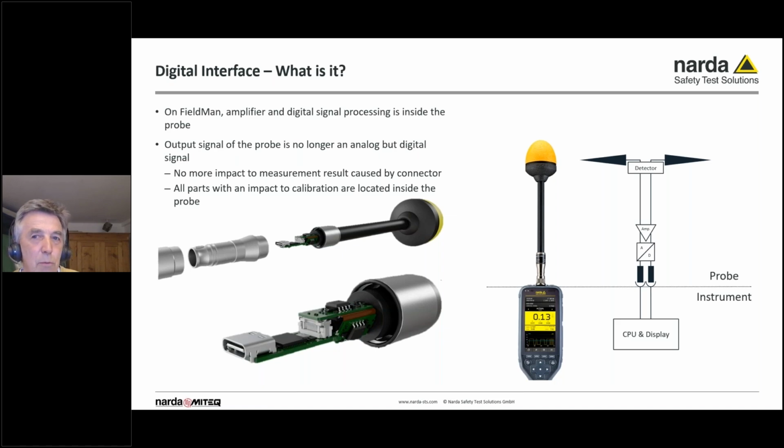So the full meter is already inside of the probe, and the basic meter is just a display. This means the connection we are now having is again a connector, but it's now a digital connector, and it is as rugged as a CD player when it plays back a CD. So much more rugged in transmission and has no longer a direct impact to the measurement value. It works or it doesn't work. Okay, nothing in between.